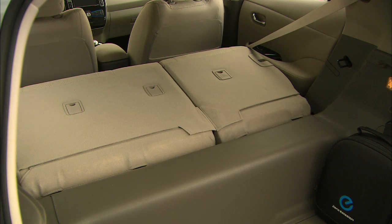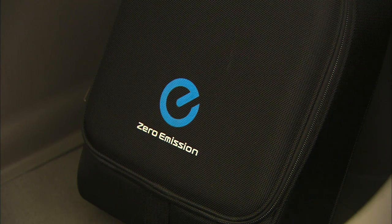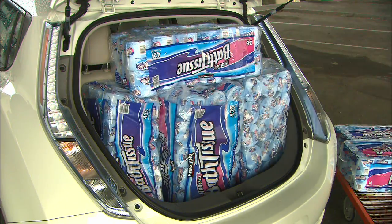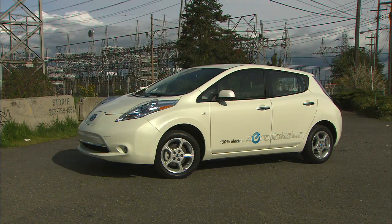With the split seats folded, it doesn't have a flat load floor. The cargo area is very deep. A trickle charger is good for emergency top-offs. Leaf scores as well as an average mid-size sedan in the TP trunk test, 6 packs. Pretty decent. Part of what gives Leaf a decent range is great aerodynamics.